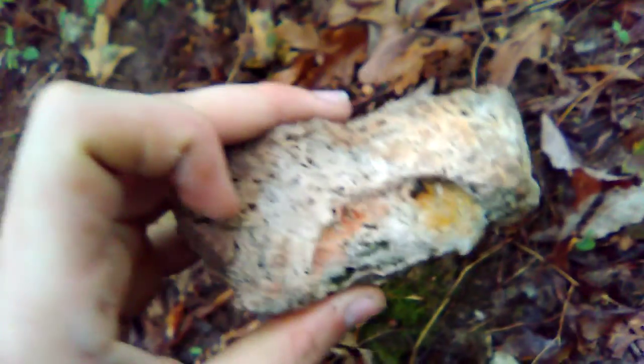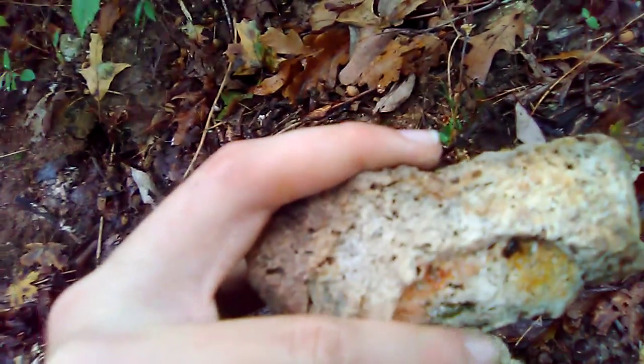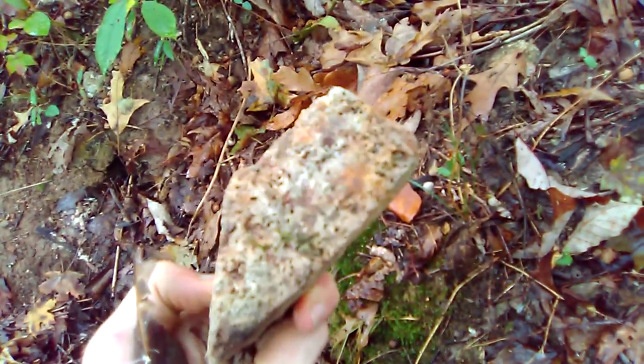Here's some rock. Look at that rock. Look at that. It's like a stone. It's got holes in it. Interesting. Ooh, holes on the other side. Look at that shape, too. It's like a freaking, I don't know. Real cool. Moving rocks around. Here we go.